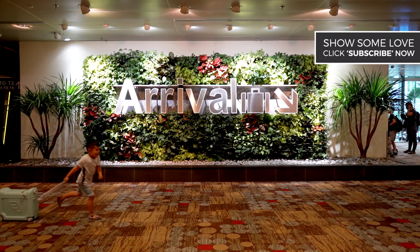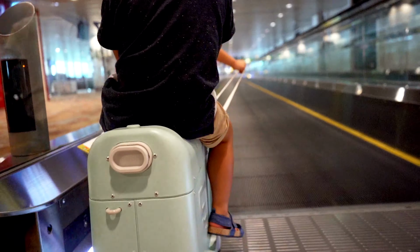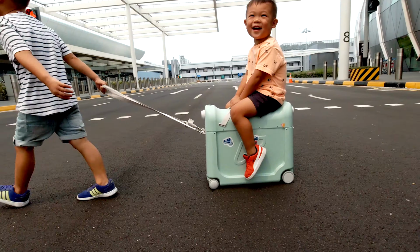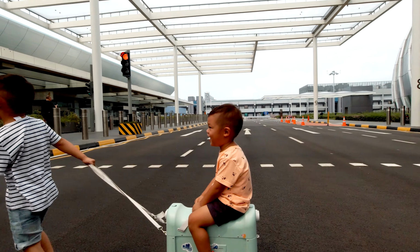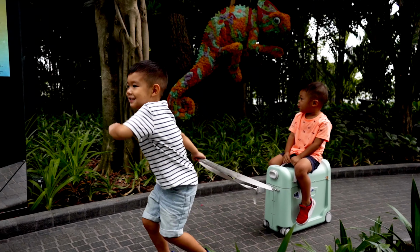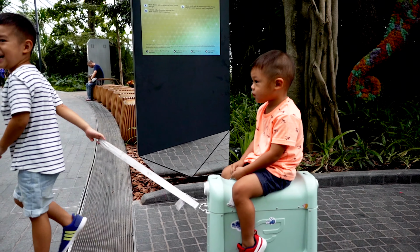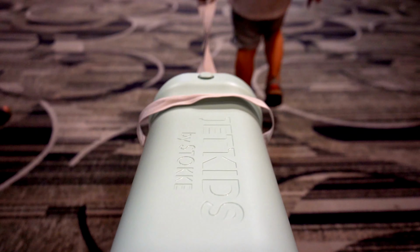The JetKids BedBox by Stokke moves on 4 smooth wheels and its strong casing can hold up to 35 kilos. You know, usually they only really recommend 1 kid to sit on the JetKids and be wheeled along, but we managed to, and it worked perfectly well for us. We never missed a flight. Both of our kids absolutely love being wheeled along at the airport on their BedBox. There's a strap for them to hold on to and there's a strap for you to basically tug them along.